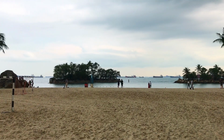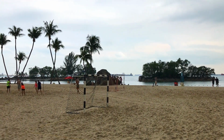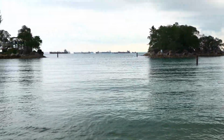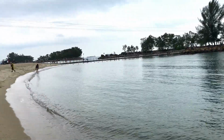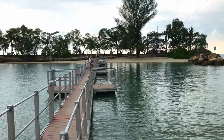There are hotels and other major attractions found in Resorts World Sentosa, including Universal Studios, Adventure Cove Water Park, and the Sea Aquarium. There are also smaller attractions such as Adrenaline VR and the Trick Eye Museum.